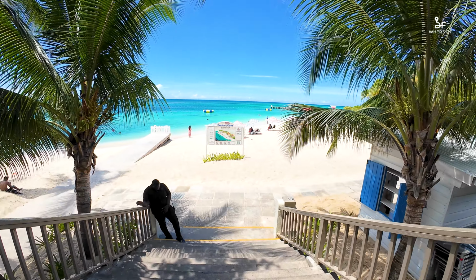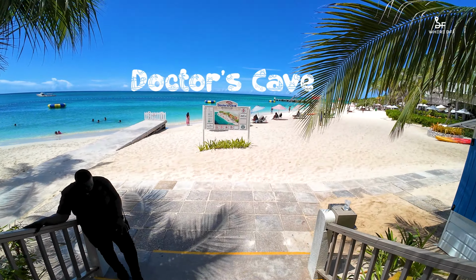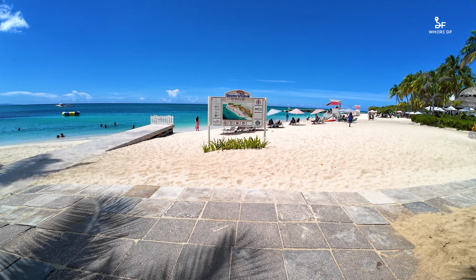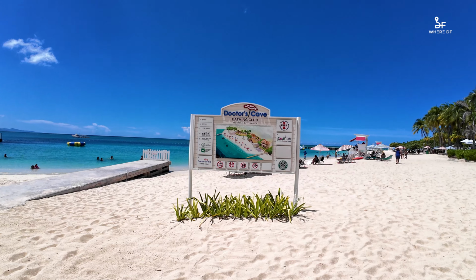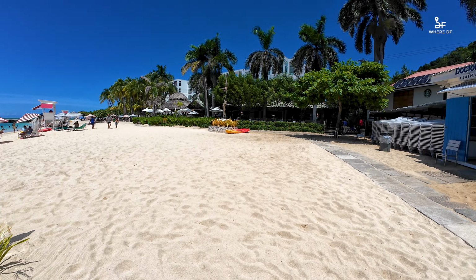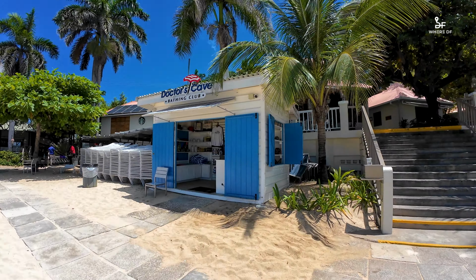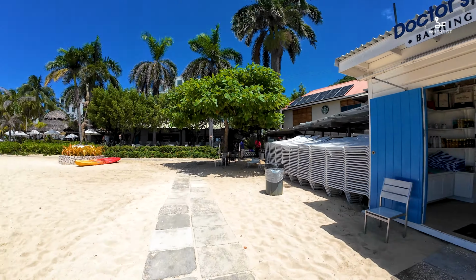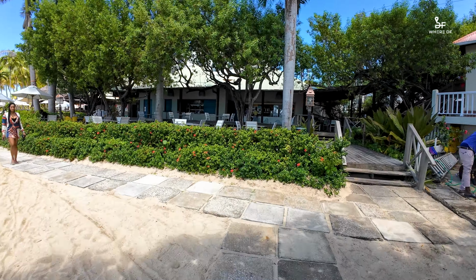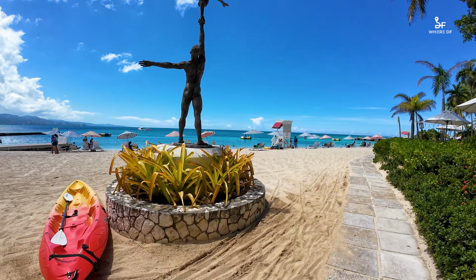We reach in, you know. So I could talk about pricing. For the entrance fee, adults pay $8 or $1,100 Jamaican dollars, and children pay $4 or $550 Jamaican dollars. When it comes to everything else inside, you have to pay for everything. If you want an umbrella, a beach bed, whatever you like in that category, those are $7 or $1,000 Jamaican dollars. You get access to everything until you leave.